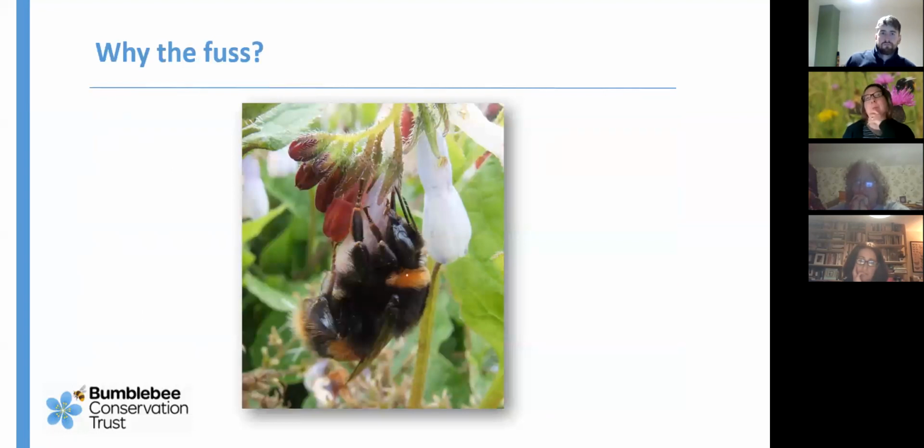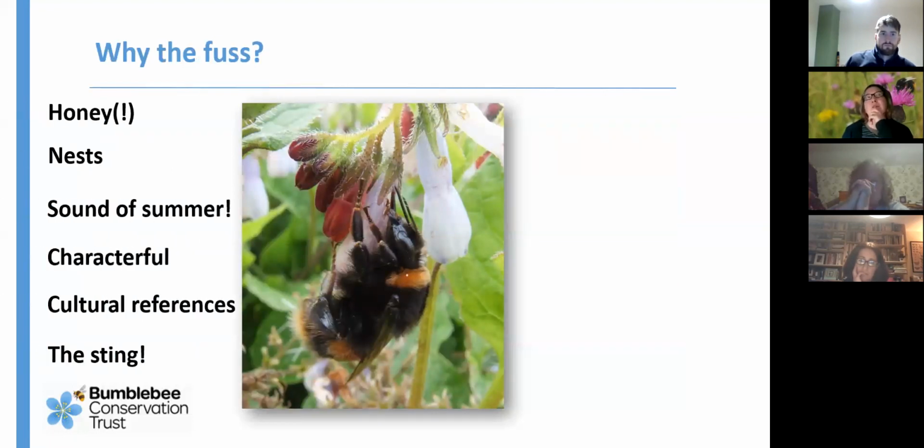So why the fuss about bumbles? Well, there's lots of reasons. You can ask a child, they'll say honey, you know, they don't make honey, but the association with bees is so strong in that it's part of why they are in the forefront of media and public and research attention these days. It's the sound of summer. People find nests, so they're very aware of bumblebees. Bumblebees are characterful, they're beautiful. There's lots of cultural references to bumblebees, and of course they sting. You ask any kid and they'll have a sting story, you know, as do most adults.